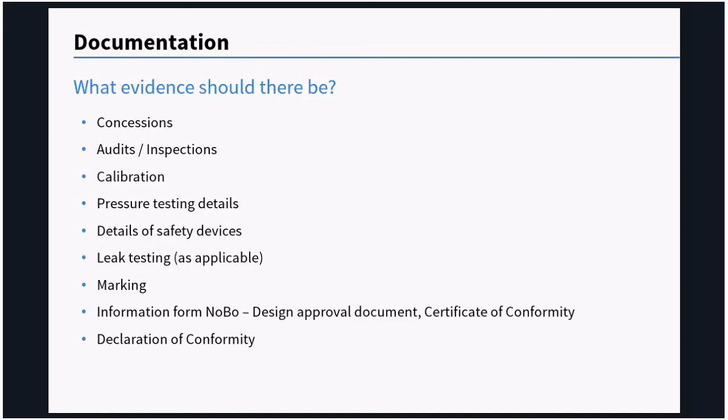Leak testing, that's normally done when the assembly is close to completion, to ensure that all the joints are tight, but it's generally done at a lower test pressure than the actual pressure test. It's normally done at working pressure or maximum allowable working pressure or design pressure.